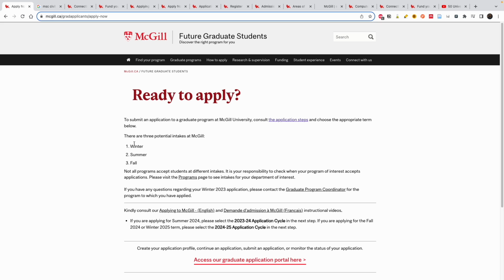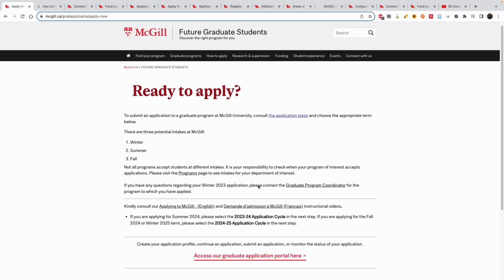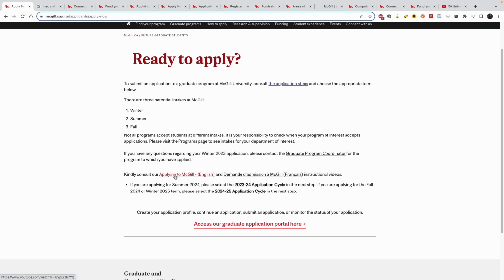And this is what I talked about. So it's winter, summer, and fall. Let's take our time and read this. If you're applying for summer 2024, please select the 2023-2024 application cycle in the next step. If you're applying for fall 2024 or winter 2025, please select 2024-2025. So the people who want to go for summer next year, this is what you are going to choose, and for fall 2024, this is what we are going to choose. Access our graduate application portal. We click on this link.